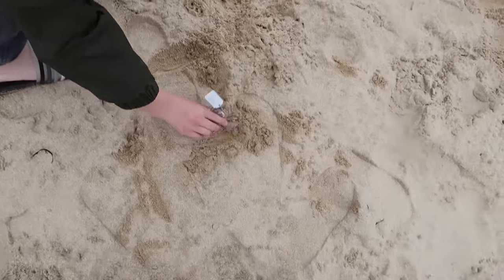But absolutely lovely place. So we are going to have a little rest and then we are going to head to the beach.